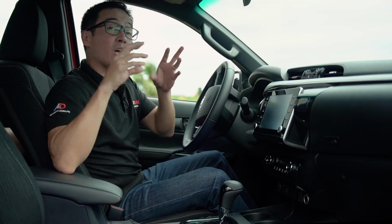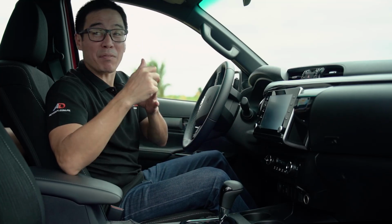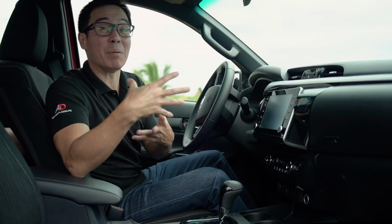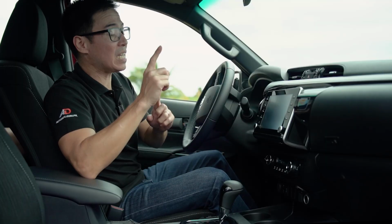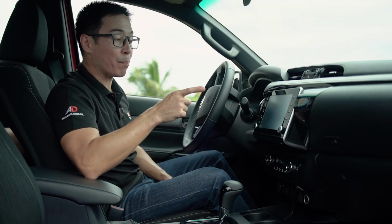Now, in the Conquest, cloth interior can also be found in here, which is a bit of a downer really, even though there is a center armrest with a cup holder in the back. The truth is, for the price that you're paying, you expected a little bit more, to be honest with you. You expected maybe air vents in the back and at least a charging point. But there is one thing though, there is an 8-inch touchscreen infotainment system with Android Auto and Apple CarPlay.